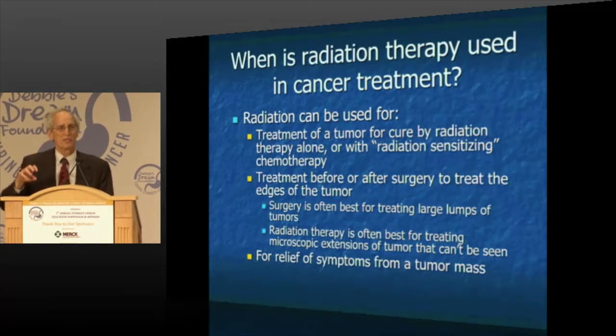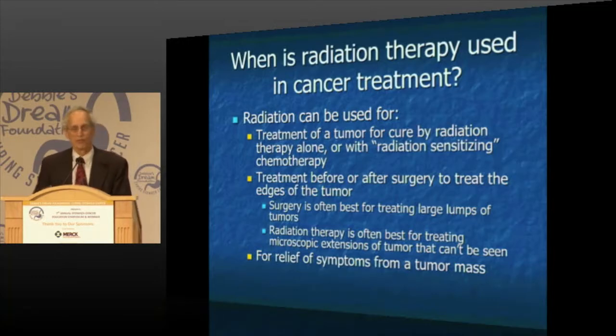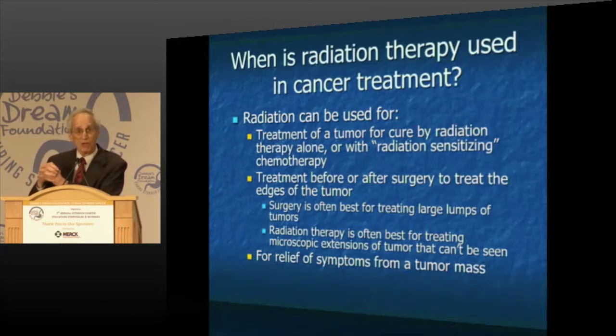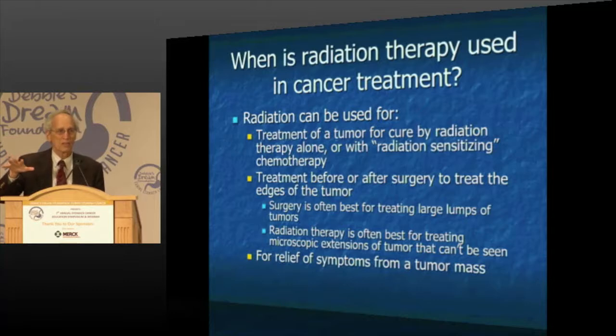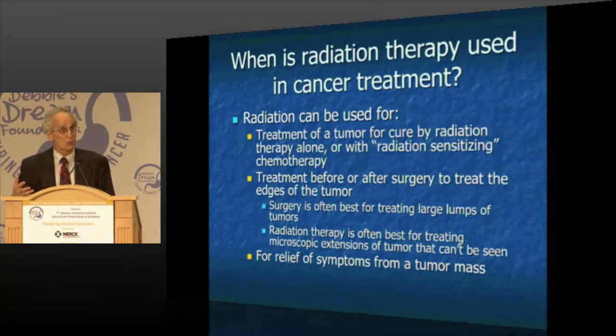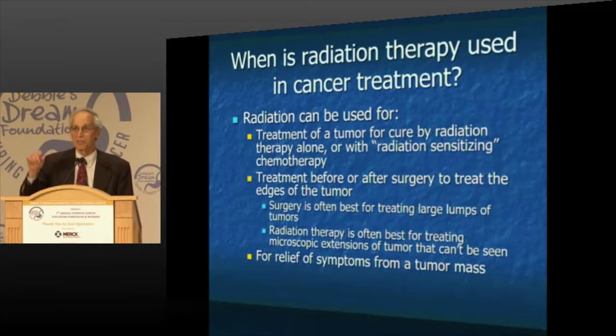But we also sometimes treat it in conjunction with surgery, before or after surgery, because the surgery is really good for taking out the lump of the central tumor. But where surgery fails in the area where they're operating is because there are fingers of tumor that are going out, which the surgeon can't see. And despite the best operation you might try to do, you can't get out all of those fingers. Because this is an exercise in probability, radiation does a better job at controlling those little fingerlets than it often does for the big lump of mass. And so it is often combined with surgery.